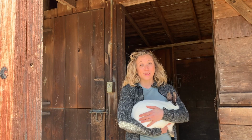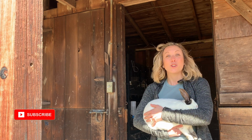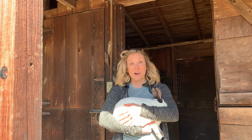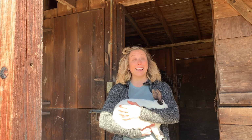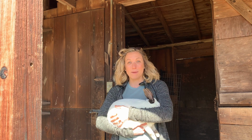We have a few extra stalls in this barn that I'm standing in right now, and we want to add goats, pigs, lambs. Honestly, the sky's the limit right now, and we're still trying to figure out exactly what we want to add, but we're definitely going to be sharing this along in our journey.